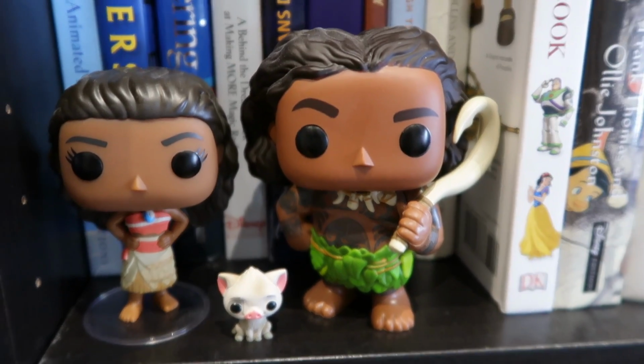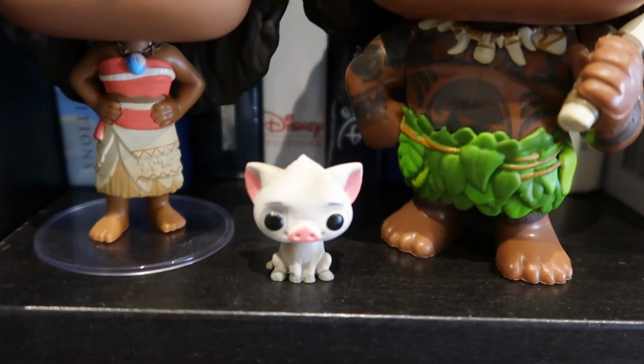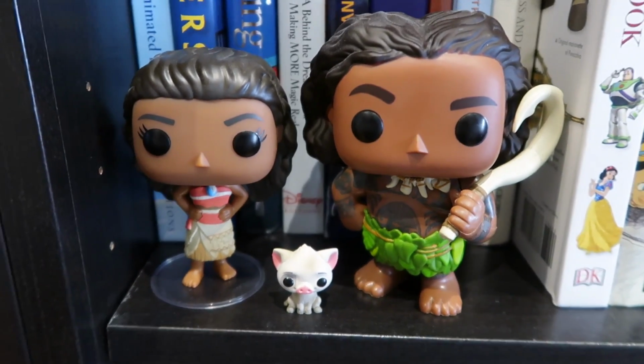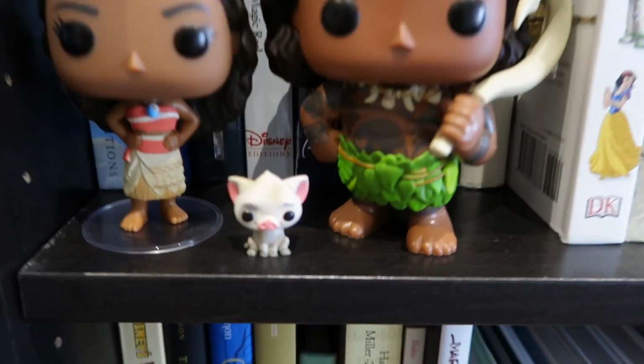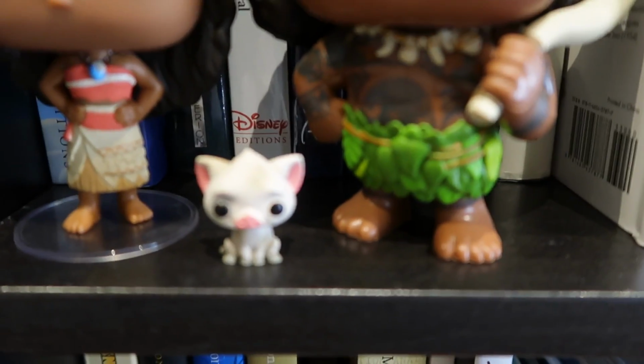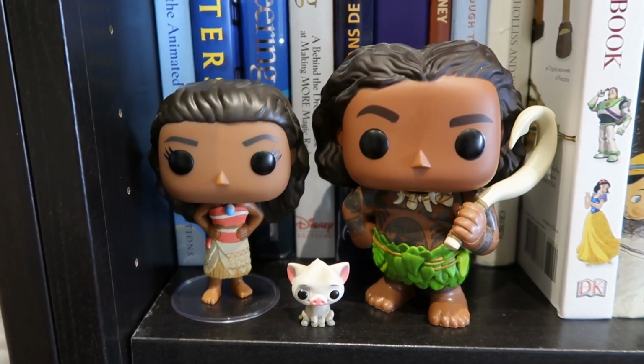Got a couple of newer ones here. I had to pick up Moana and Maui, and of course I got little Pua down there with Moana as well. I ummed and ahed about which version of Moana to buy, and in the end, I had to get the one with this little guy. There was one with an oar, which I wanted to get, but I didn't get this little guy with it. So in the end, I went with that. I'm happy with my choice there because I got the 3 characters there.